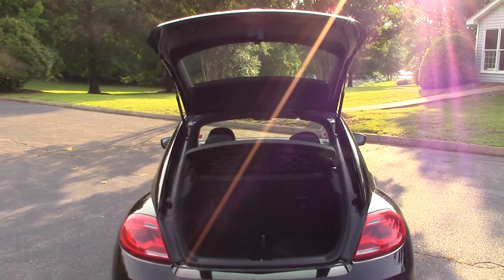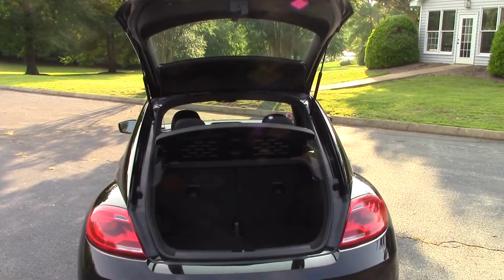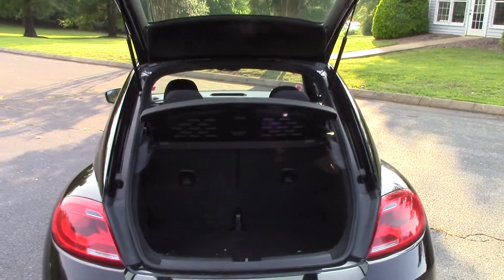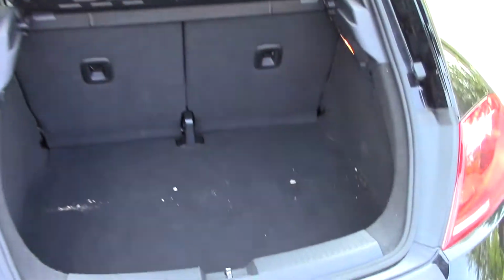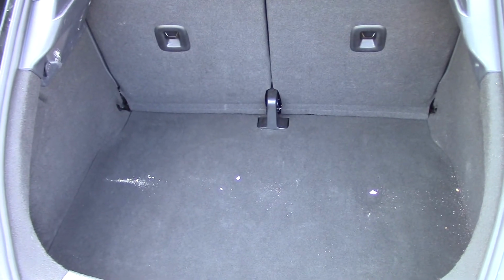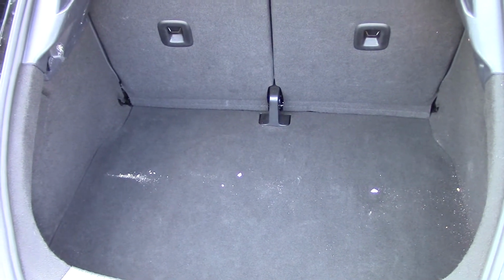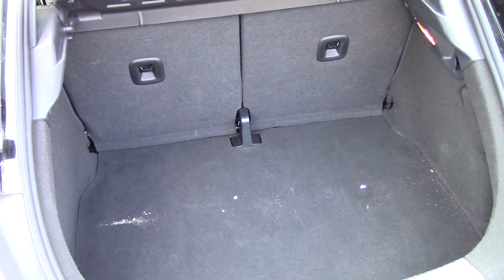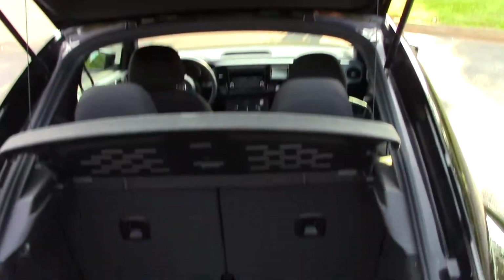This is the trunk space of the car. It is actually quite roomy for this particular type of car. If you had a previous generation Volkswagen Beetle, then you know that the trunk space is not exactly the highlight of this car. They've improved it a little bit since the last generation, but it's still not massive, but still pretty big for a hatchback style car.